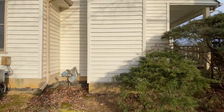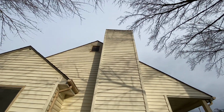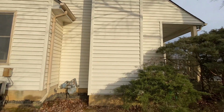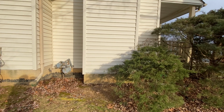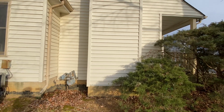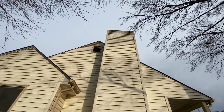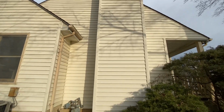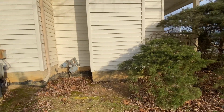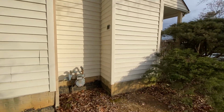This is going to be a metal flue pipe going all the way up, I'm sure, given that it's covered. Doing a masonry chimney is an expensive proposition to get a mason out here. So newer construction is generally a metal flue pipe, and certainly the fact that it's all in siding is evidence of that.